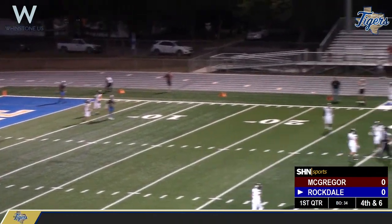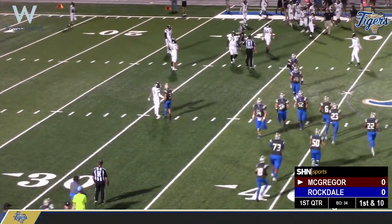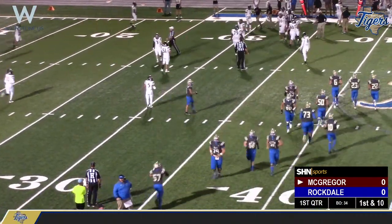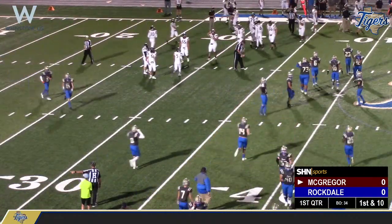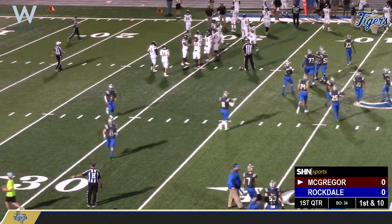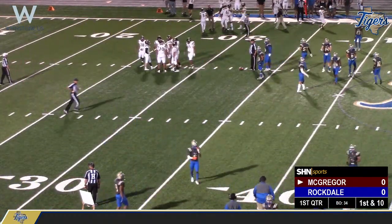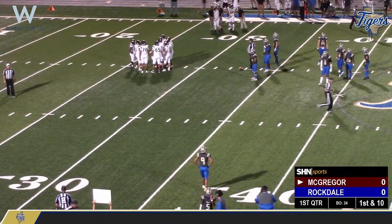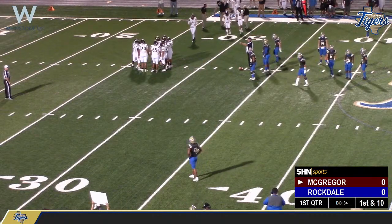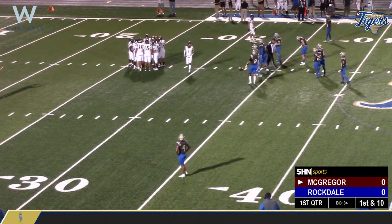Basically between two receivers running the same route down the sideline, and he kind of overthrew both of them, almost in between them. Exactly. Had both of them there, just a tick overthrown, just a little off right now on target there. And hopefully he'll get that together, because they were streaking down the field, one just inside of the hash mark and the other one on the sideline. Had them both there, just missed them. And the ball goes over to the McGregor Bulldogs.